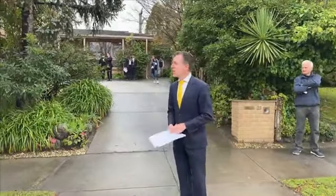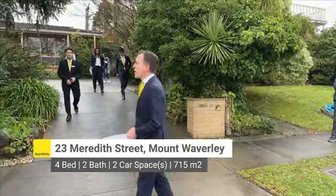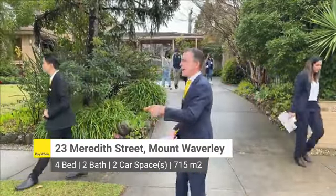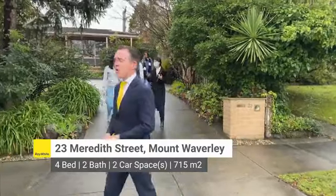Gentlemen, and welcome to number 23 Meredith Street here in the heart of Mount Waverley. By way of introduction, my name is Courtney Matthews. I'll be the auctioneer here today, and assisting me are a number of my colleagues from our offices located at 303 Stevenson's Road. I've got Wade, Claire, Jay, Ish, Ramat, and a number of others if I've missed them, and I think Rachel and Selena on the right-hand side as well.